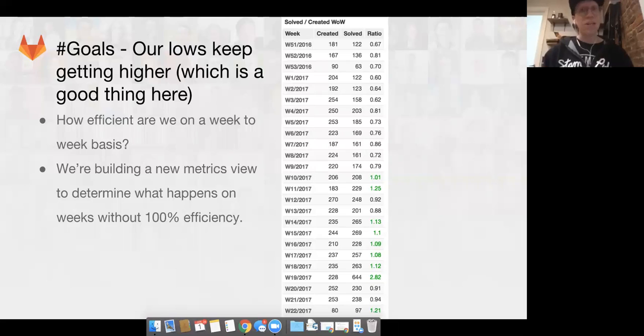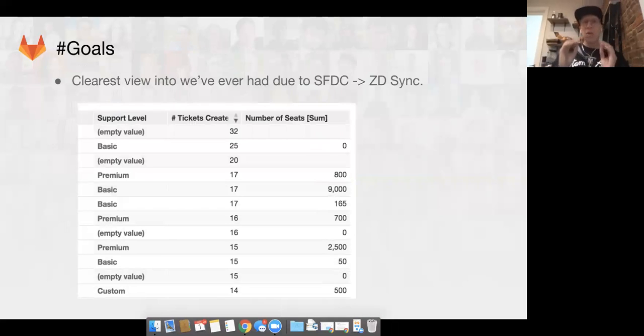So that's very exciting. Now this one, just hashtag goals. This is the clearest view we've ever had in Zendesk before. And this is due to the Salesforce sync. We're getting data from Salesforce. Some of this is obfuscated, so you won't be able to see, but in this row over here is company name.